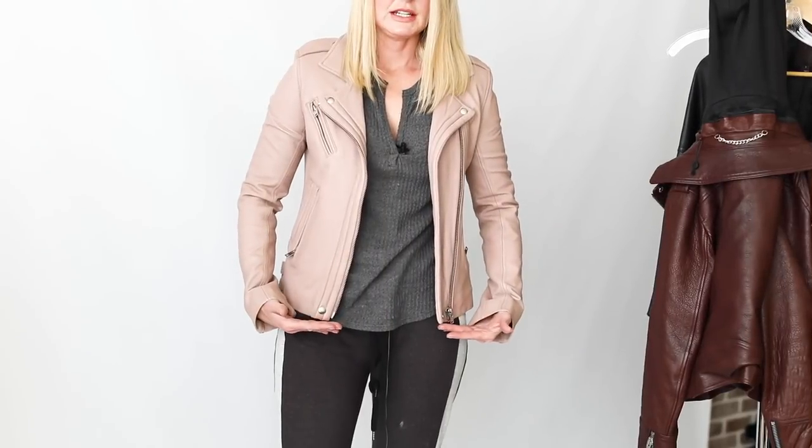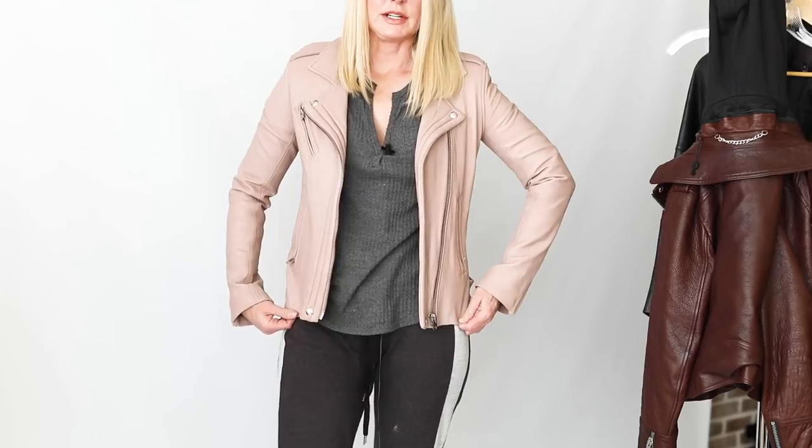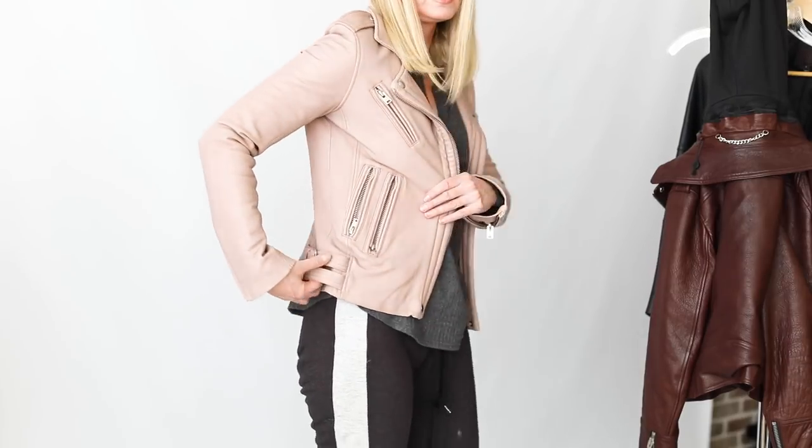Here again, you can see it does come up a bit more than that last jacket did. It's a little bit shorter. It's very fitted, which is great. See, it nips in at the waist, and you can make it tighter at the bottom with these if you wanted to.